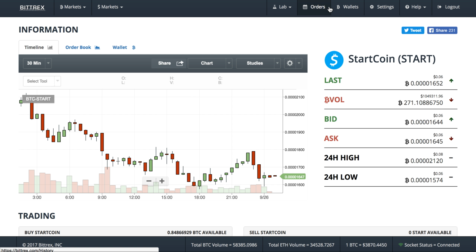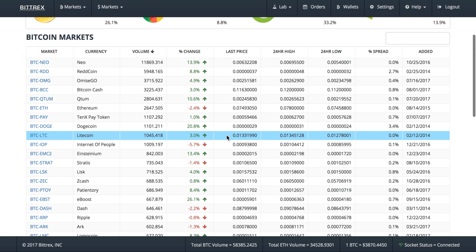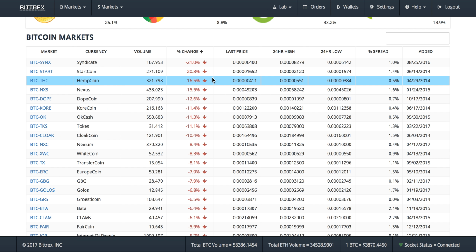I'm about to start trading in a minute, but I just want to show you guys what I do look for when I begin to trade, when I look for certain coins and whether I can make any money off them or not. And it's crazy the way that I trade. I can literally make money off every single coin on here.